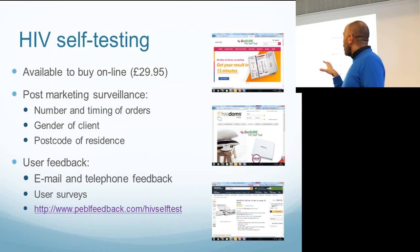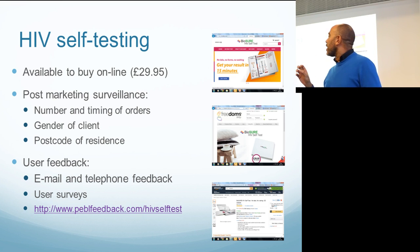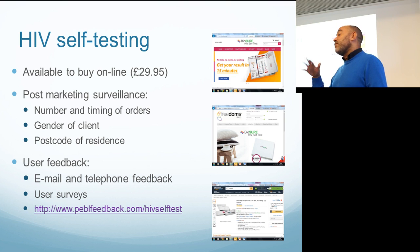And what goes into the post-marketing surveillance is relatively high-level data, but we have data on the number and the timing of orders, the gender of the person ordering the test, and obviously postcode of residence, because the kits are posted out.